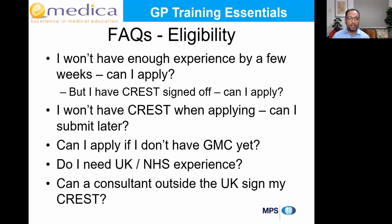First question is about eligibility. A lot of people say to me, look, I won't have enough experience, just by a few weeks. I'll have 23 months experience, not 24. I won't quite have the 2 years. Can I apply? Well, you can apply, but your application will be rejected, because in the application, you need to fill in all of your employment history, including current jobs and future jobs. And then they add it up. And if they see there's not 24 months worth of clinical experience here, they'll just tell you, you don't meet the experience requirement. Your application has been withdrawn.